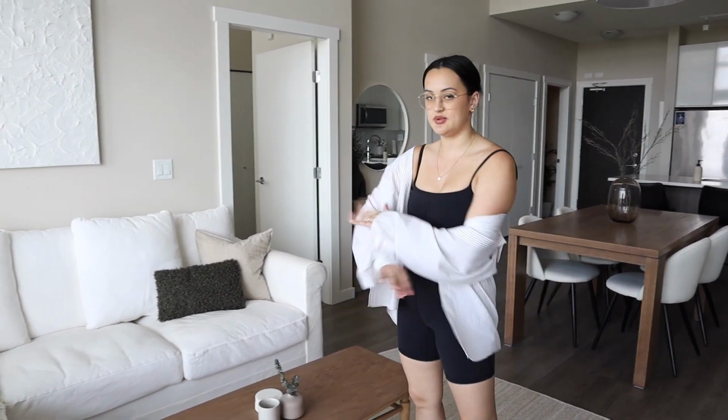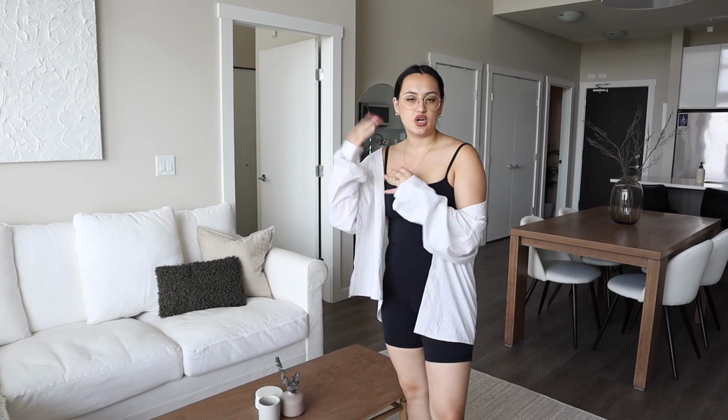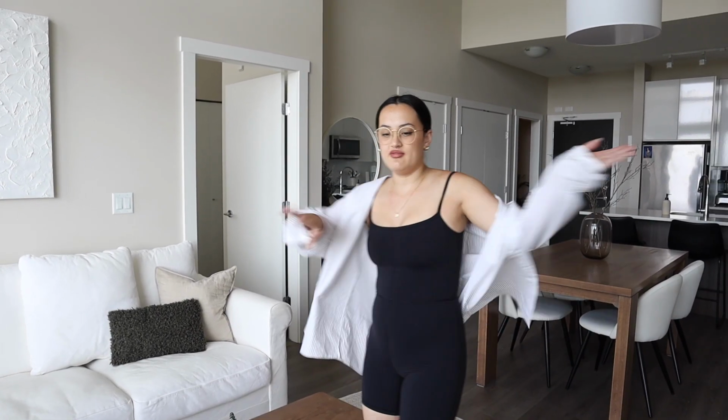I was actually waiting on a different coffee table to be made. It was supposed to be a big circle inspired by a coffee table from Target, but the contractor just kind of ghosted me. I don't really know what's going on with that, so I'll get a new one when we move. And then if we turn around, yeah, just keep turning.